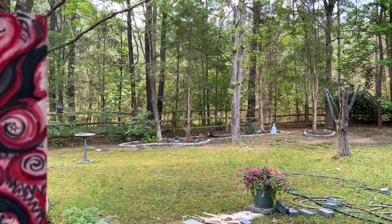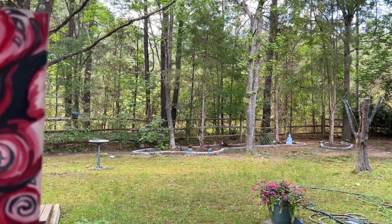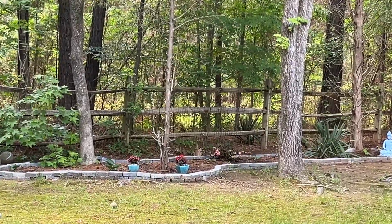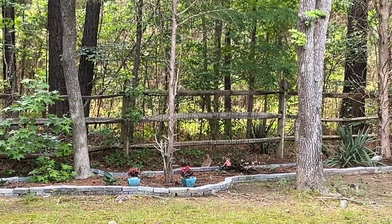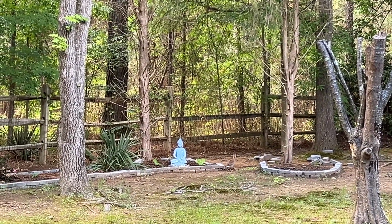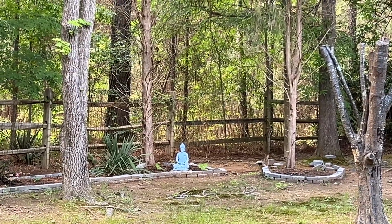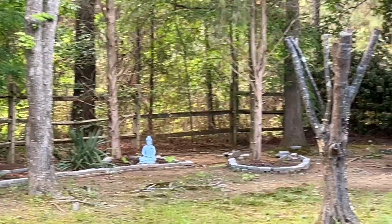Don't mind the mess. We have a lot of projects going on here, but I wanted to show you there's a bunny over there. Hopefully it's not eating my garden. I hope you can see it. I think it just realized I'm here. Oh, there it goes. It's so cute. I did notice some little bite marks in my plants.